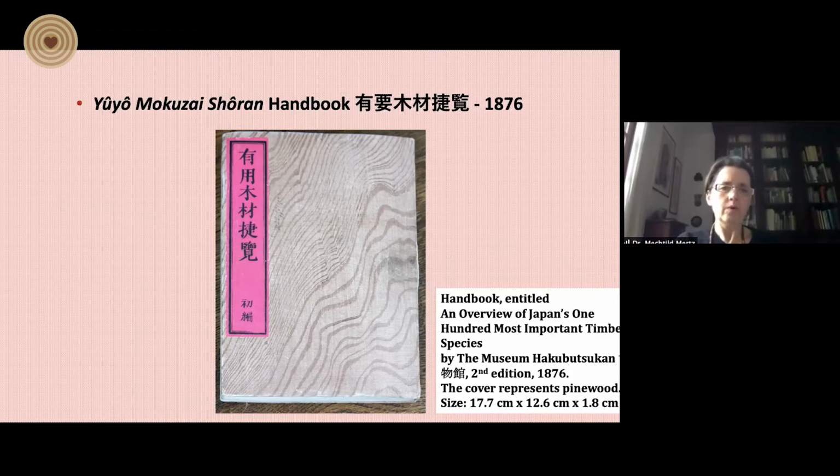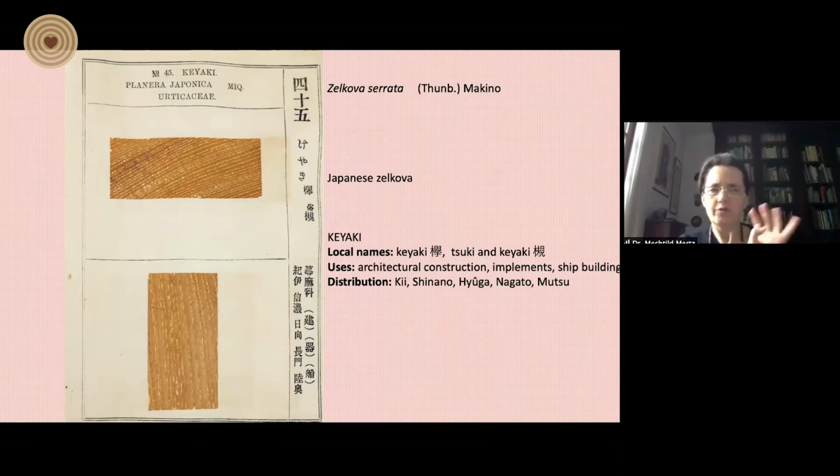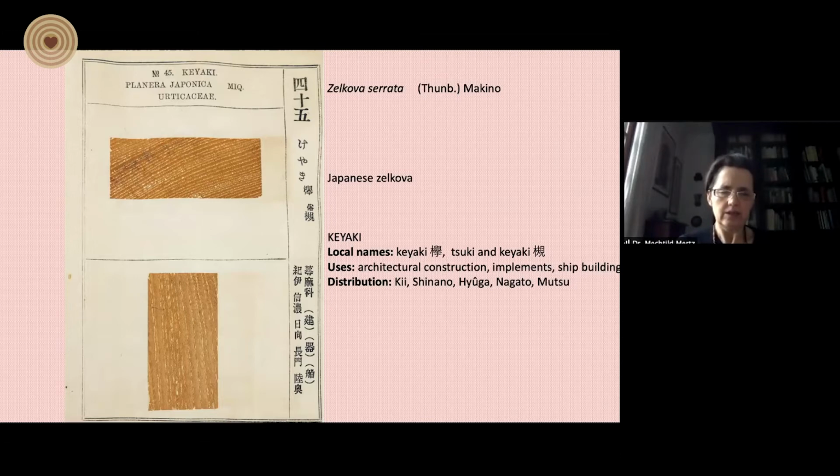And here you have an inner view. I show the Japanese cedar on the left side, the sugi, and the Japanese cypress on the right side, the hinoki. These two species are very important in Japan. They are two conifers, and if you say cedar or cypress, many people mix them up. So you have the cedar on the left and the cypress on the right. I also show one of the broadleaves, also famous in Japan, the Japanese zelkova. They have the cross section on top and the longitudinal section on the bottom.